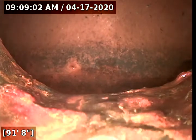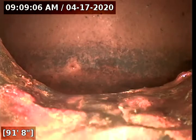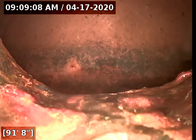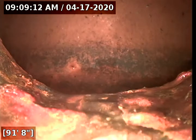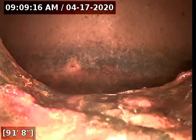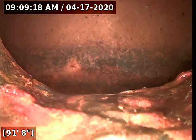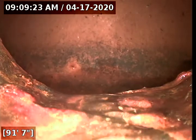Alright, we are at 2729 University Drive, Durham, North Carolina. Today is the 17th of April, and we are 92 foot out at the city tap into a terracotta sewer.